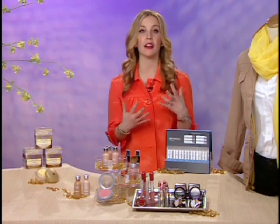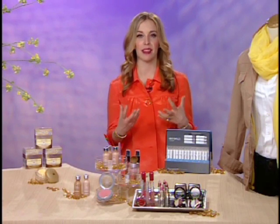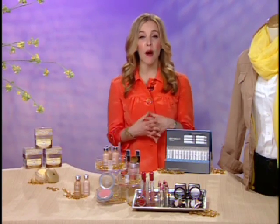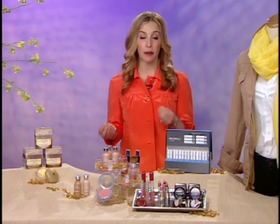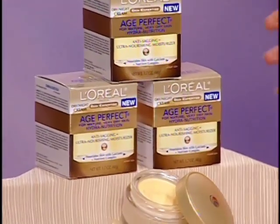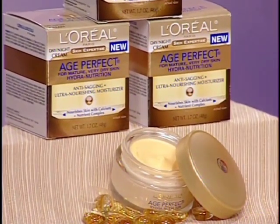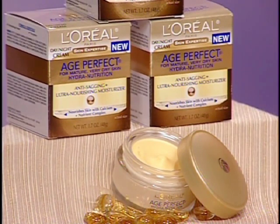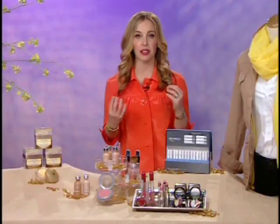But in addition to hydration, you need nourishment. You need your skin to really be fed with the great things that it needs to stay strong. So I love this L'Oreal Paris Age Perfect Hydra Nutrition Complex. It's an amazing moisturizer. It has a nutrient complex in there. It has calcium in there. There are all these great ingredients to strengthen the skin so that not only is your skin more resilient in the long term, but it's immediately hydrated and firmed.